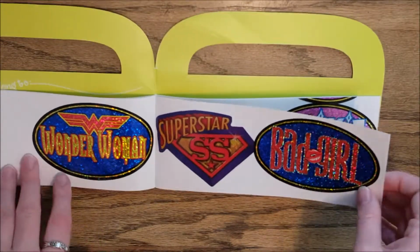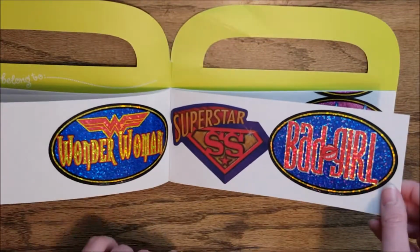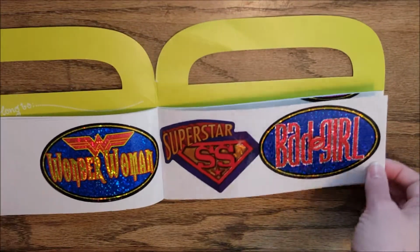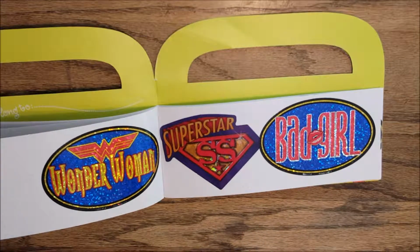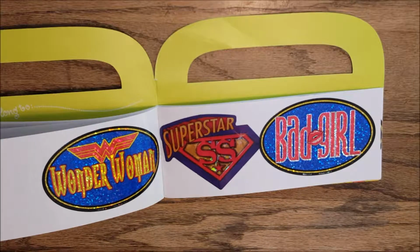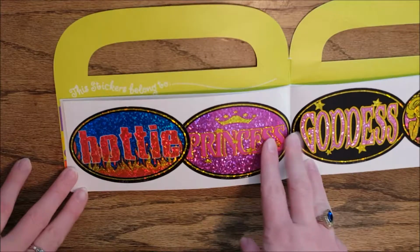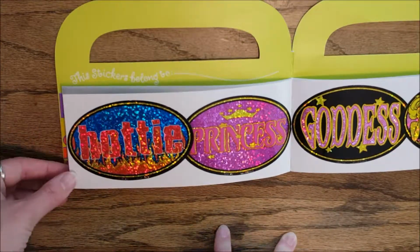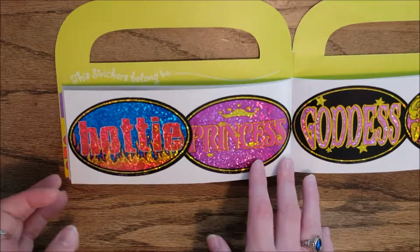strange things here. So first I had Rapidash, but then I've got Wonder Woman, Superstar, Bad Girl with the lips and everything. And even though I was not going to stick this to anything that I walked around with, I remember just really being interested in the colors and the sparkles, and I was just really into this style. So here again, these were so not me, but I kind of enjoyed having them. It was like getting to live vicariously through them.